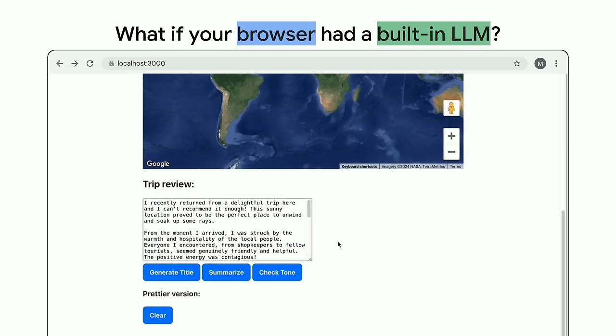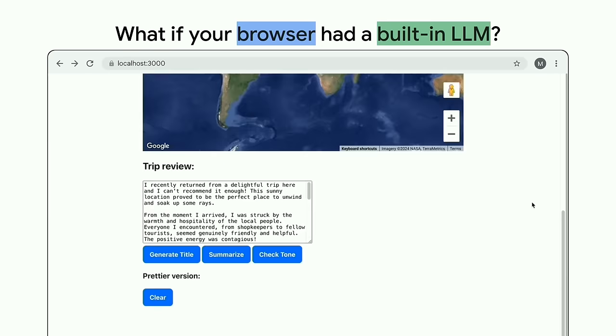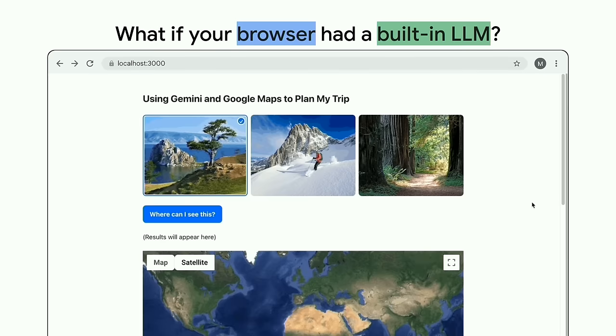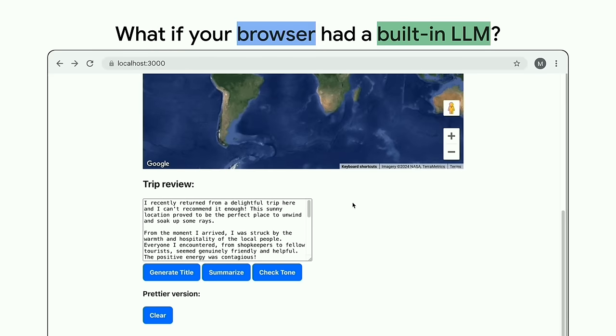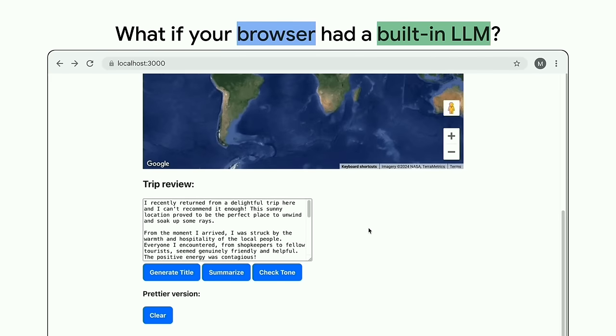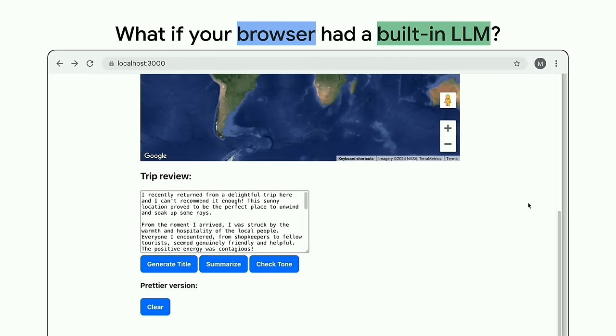Now, I really suck at writing reviews. I tend to make them very, very long, and I wanted to get some help summarizing it. So here, what I really want is some assistance with generating things like a helpful title, maybe making my review a little bit more terse, and also just checking that the tone isn't considered harmful. So let's see it in action.